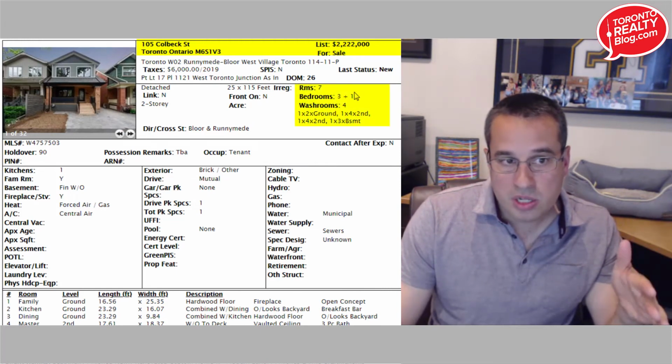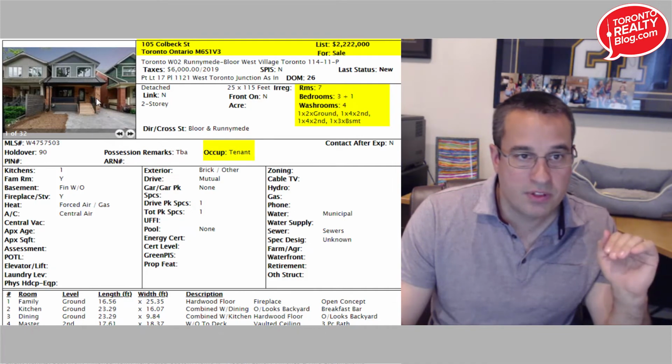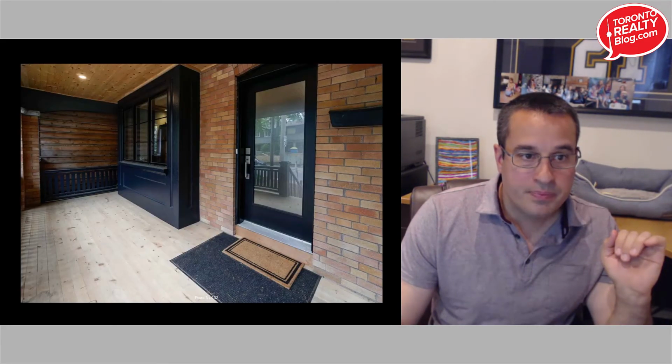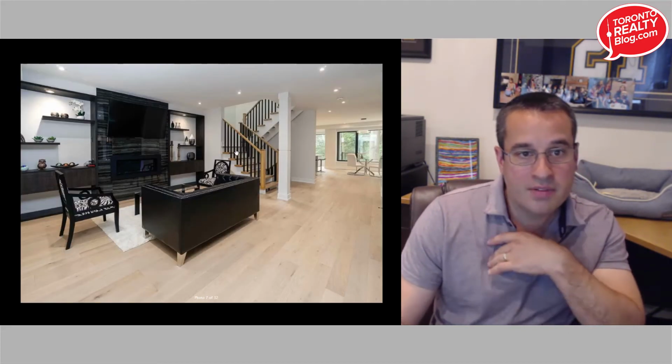So you've got a 3-bed plus 1, 4-bath. It is tenanted. They paid $6,100 a month for this thing. That tells you that's a nice house. So like the look from the outside, front pad parking, and nice covered porch. On the inside, very sleek, nice storage space at the front, open concept, and they've got the stairs in the same method that the last one had, right, which is off to the side, sort of perpendicular as opposed to straight up. But this one's a little bit more open.